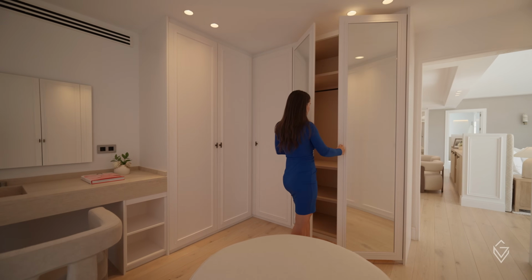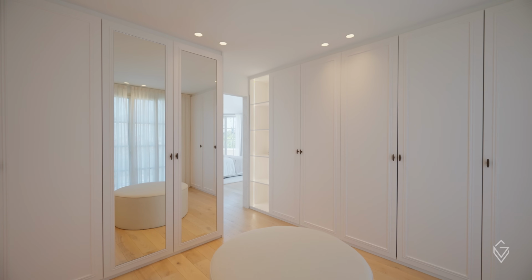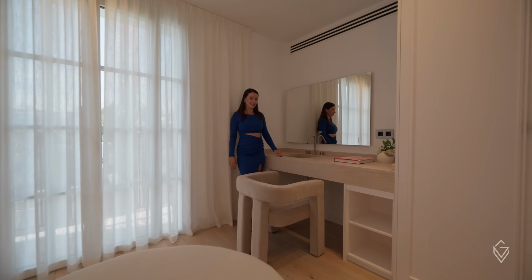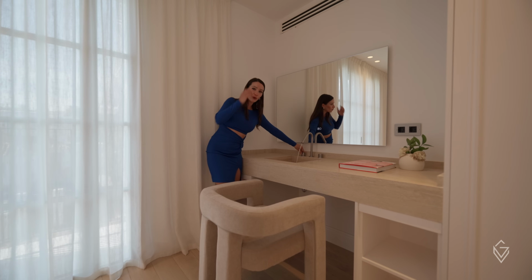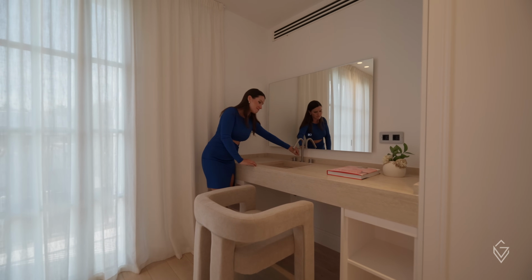Plenty of storage just as before. I mean, this bedroom definitely does not lack storage. Now, what's special about this walk-in wardrobe is this makeup section. Now, not very often do we see a sink which is actually built in your walk-in wardrobe. In fact, I think never. We've never seen. Nope. Dima confirms.